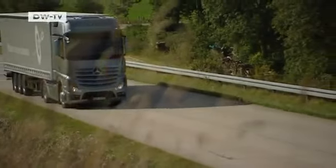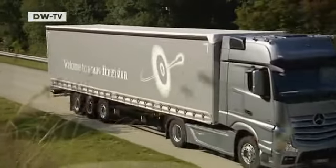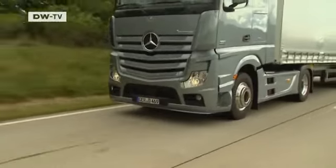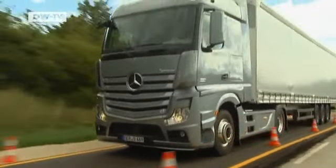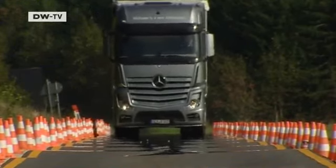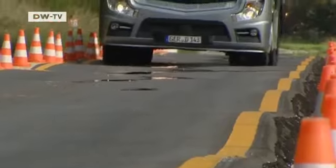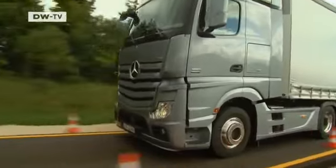As part of the test, the new Actros racked up some 20 million kilometers on the roads and put in 3,000 hours in a wind tunnel. The track, with the sinus curves and washboard pavement, simulates poor road conditions. They jostle both truck and driver around, putting lots of pressure on the chassis. But the Actros is up to the job and suffers no loss of stability.